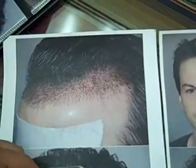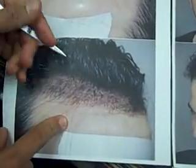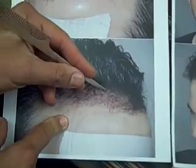You can see on this side too, 3,059 grafts. So it's really packed in, going all the way up into the existing hairs. And when we take a look at him, this is 1 day out, and now we can see him.